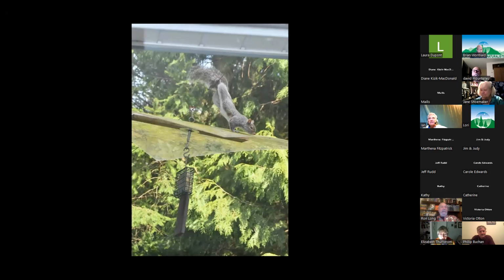I have been having a years-long battle of wits with the squirrels, and I have finally found a solution that will keep them off my feeders. They can get on top of that sheet of plexiglass, that roof, but they cannot get from there onto the feeder. And it's interesting, now they don't even try anymore.